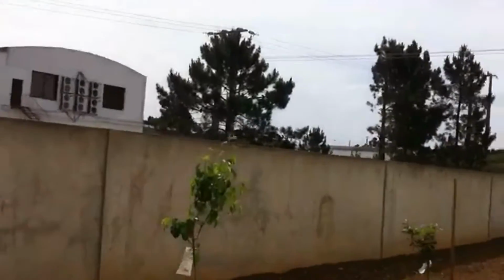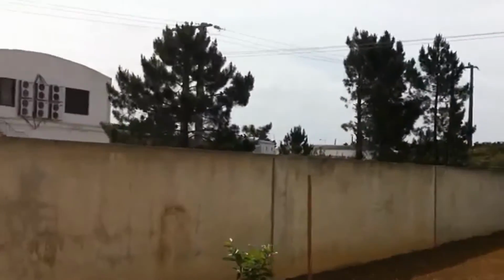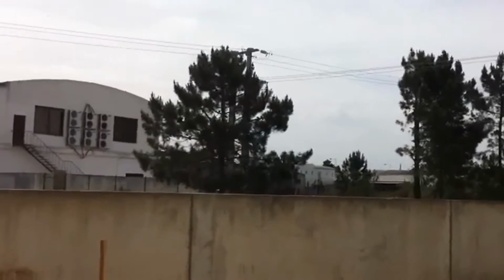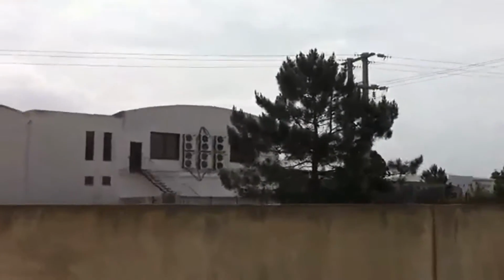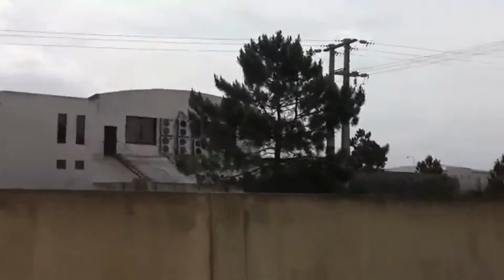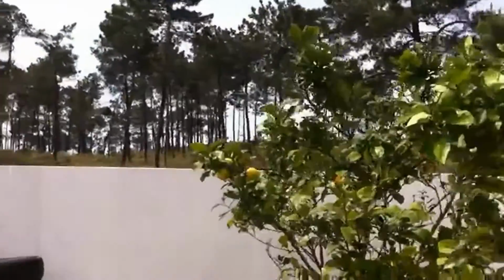Okay. So, just over around there, behind that building there, the boys are. The digger has actually come today, so no digging today. Yay! Let's see. There's another wee lemon tree.